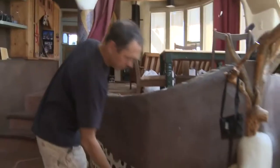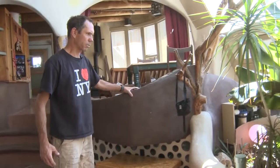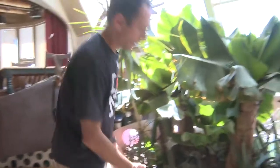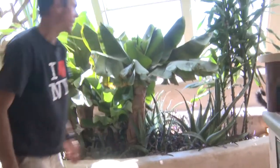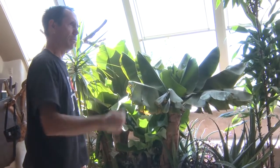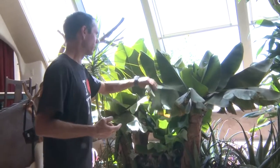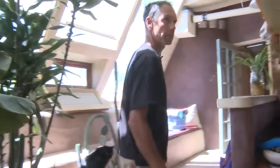It's cantilevered a little bit, which means it sticks out a little bit with a concrete slab, and the can wall is built upon that. Here's the gray water planter, and this is all masonry can wall, smooth plastered. And the water that feeds the planter comes from the bathroom lavatory sink and the shower. These are all banana trees in various states of health. I haven't trimmed them in a while.